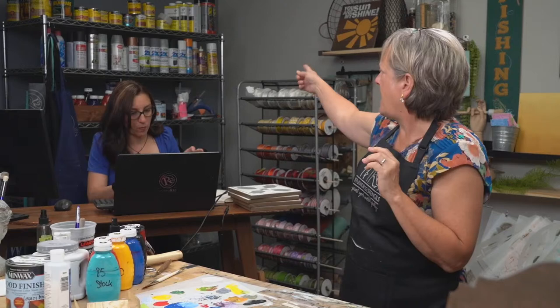The primers that we have up there are the Rust-Oleum 2X Ultra Cover primers. What tin piece did we do? It was a tray that Lena did, one of our first videos. It's galvanized, right? Yeah. So that tray isn't going to have the primer step in it because it's just using the galvanized. But the primers that they make, if you're going to paint a tray, change the playing field on everything. These things stick to your plastic, your everything.